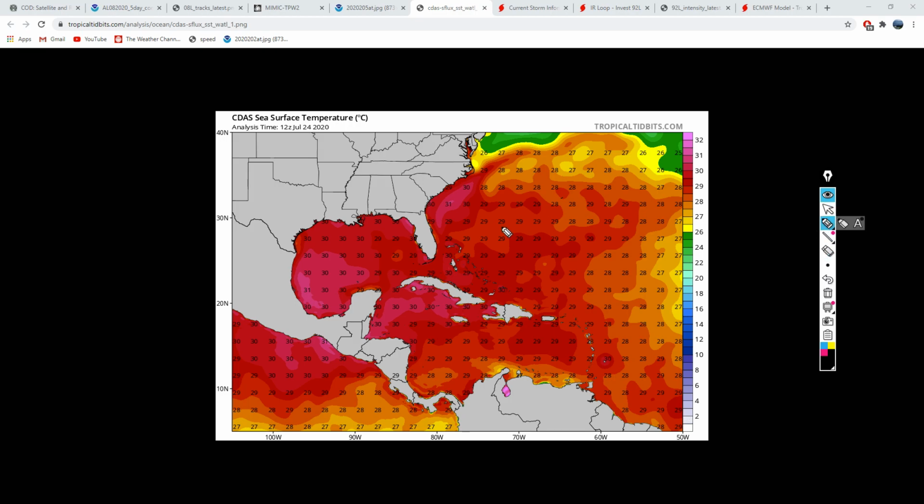Take a look at the sea surface temperatures. A bunch of 30 degrees Celsius waters is where Tropical Storm Hanna is located. The Caribbean is fairly warm, definitely above average. The Gulf Stream is more than slightly above average, and it extends all the way up here into the north subtropical region. The tropical Atlantic out here is still above average. This whole picture is painted with oranges, reds, and yellows, basically, and some pinks.